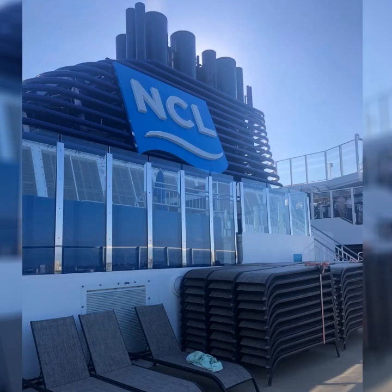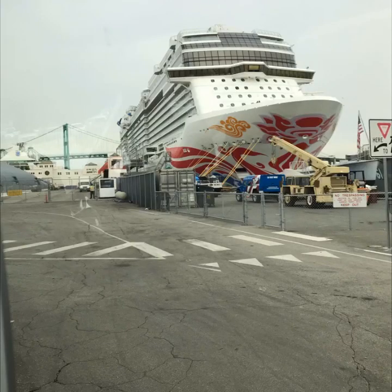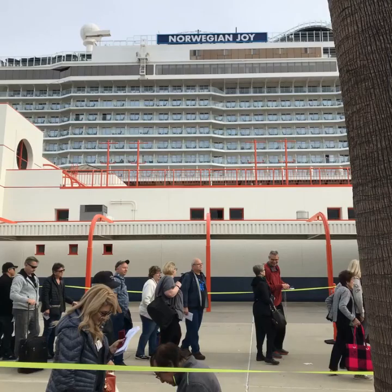This trip was taken in December, and so we went to the Mexican Riviera area. I wanted to show some clips in regards to what you can really expect from the ship and the things they have to offer. So I wanted to show some clips of the outside of the ship, as well as the line that we were in while we were waiting to get on the ship.